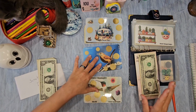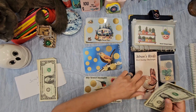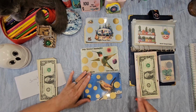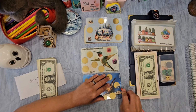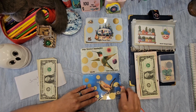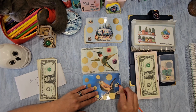Yes. All the birds challenges goes into the Wren's birds envelope. And this is my Wren fund, so I can get more of Wren's beautiful challenges. Alright, let's do this one here, on our California Wren. I think it's awesome. We have a Wren for Wren. And come on, hummingbirds are one of my favorite birds.